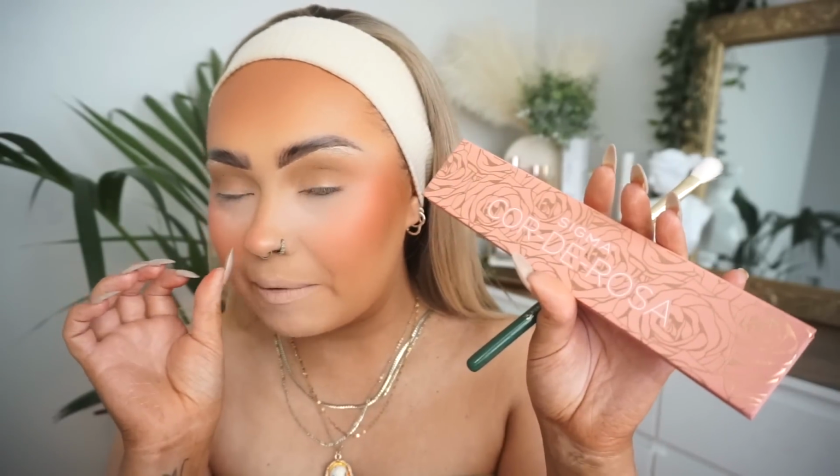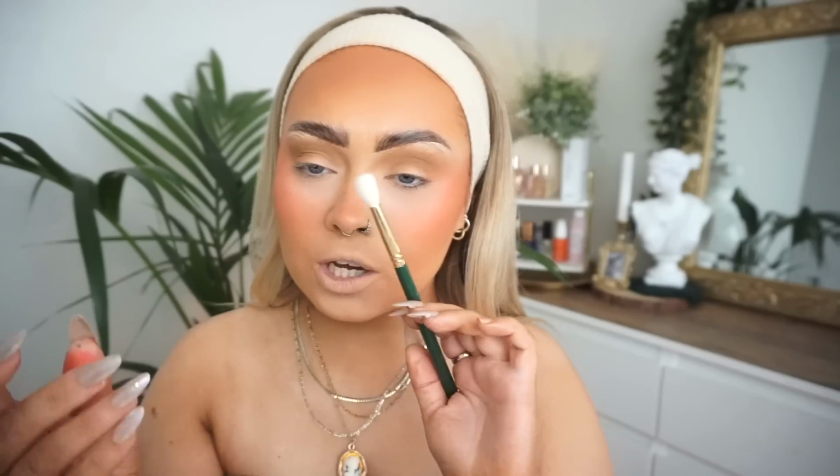But I'm going to do a wee bit of deepening up of the crease. I'm going to take this palette from Sigma and this shade here. I'm going to take one of my brushes. I'm going to treat myself. One of my 01 brushes.